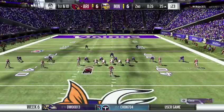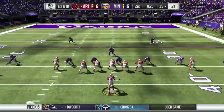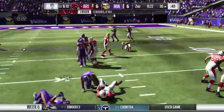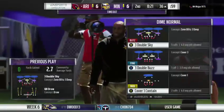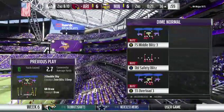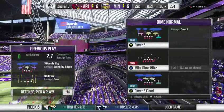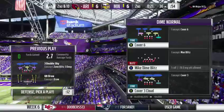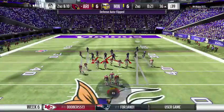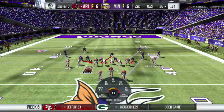Trying to run inside, but nothing there. And now the Vikings are going to stop it here on defense with a timeout, as the clock will stop with 21 seconds to go here in the 1st half. The rush defense stout on 1st down. Here's 2nd and 10 from the 20.